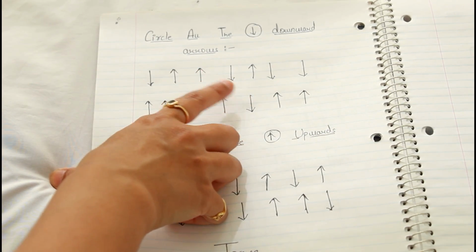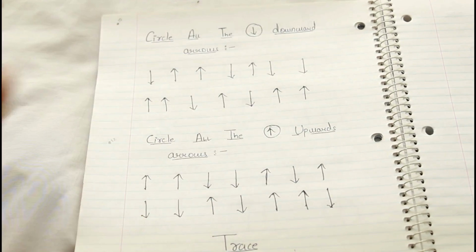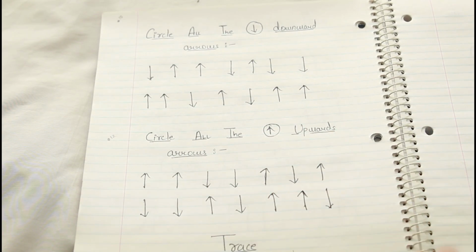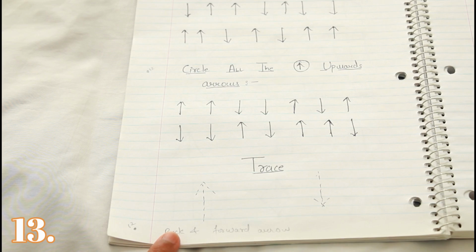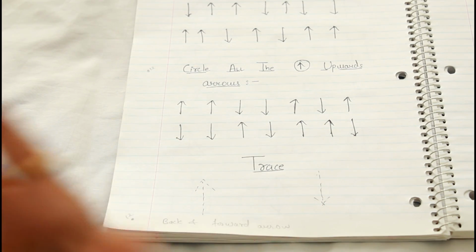So you can give them one whole page of just finding the downward arrow. On another page, you can give them the upward arrow to find, and also you can give them arrows to trace. In a similar way, you can also give them backward and forward arrows to recognize and circle. You can give them to circle and color, whatever you prefer.